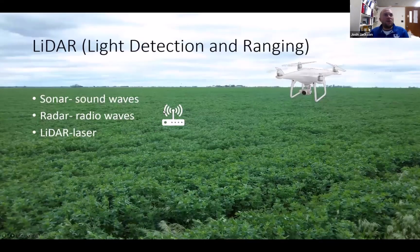I want to mention LiDAR here. We have sonar, sound waves, radar, radio waves. LiDAR is light detection and ranging. It uses light to assess our crop as it goes from our sensor to the ground, to the alfalfa, then back, to help us estimate our crop height and potentially our ground level as well.